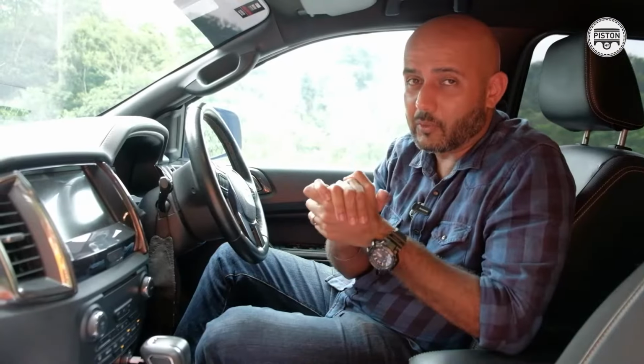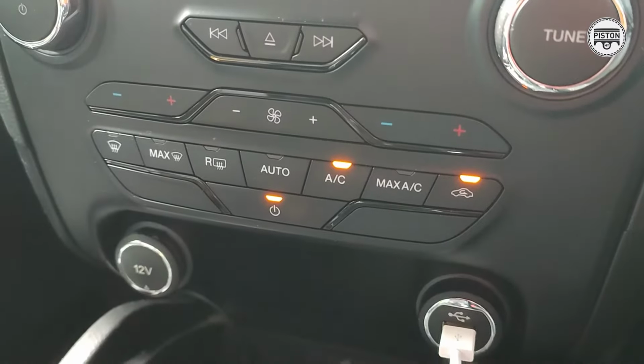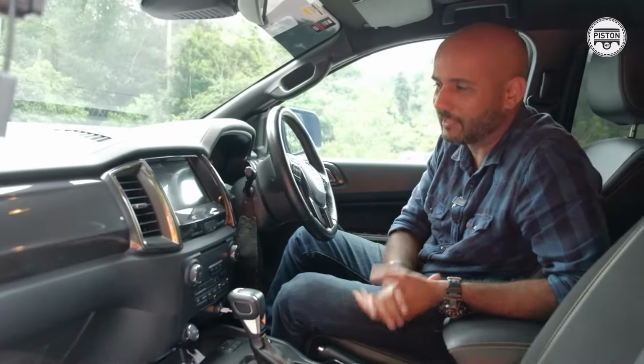Now we are in the Ranger Wildtrak, and I hate to say this, but sitting inside here, the interior feels so basic when compared to the D-Max X-Terrain. The interior, let's look at this part over here. It's just so full of plastic. I really don't mind it in 3 years of ownership, but in the 1 week that I've driven the X-Terrain, it's really a sore point. It looks kind of cheap.